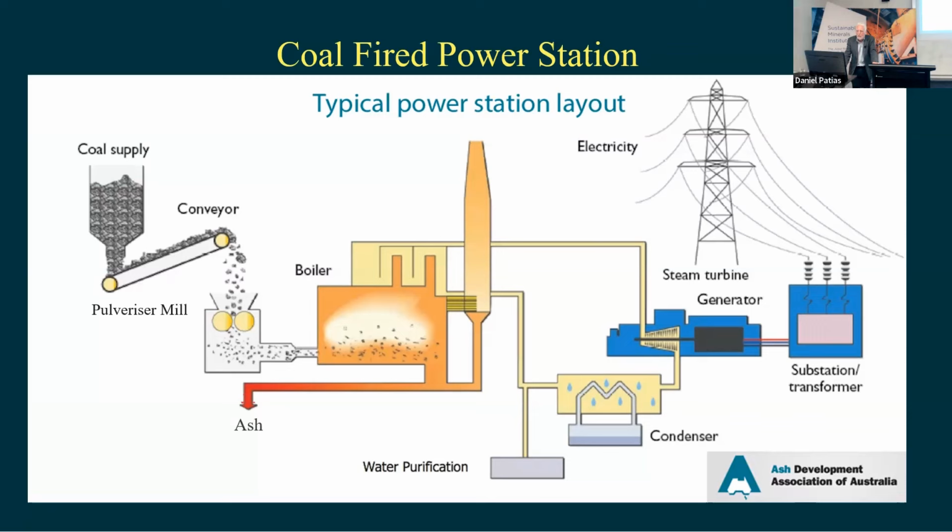And we can see here pulverizing of coal. Coal, by and large, in coal-fired power stations is always pulverized. It's ground down to about 75 microns, and it's injected into the boiler. It's almost a gas at that point. What's not put in here is heat of comminution. So that grinding mill is putting hot coal into that boiler.